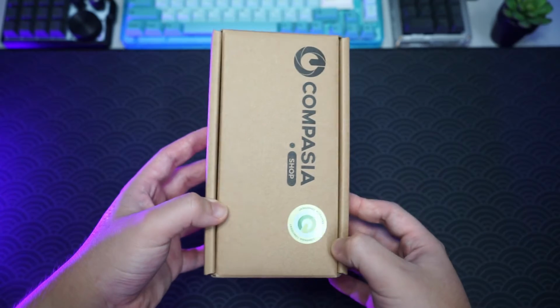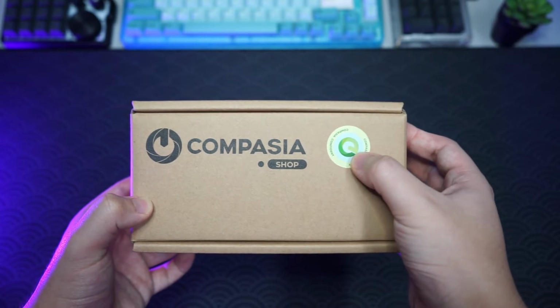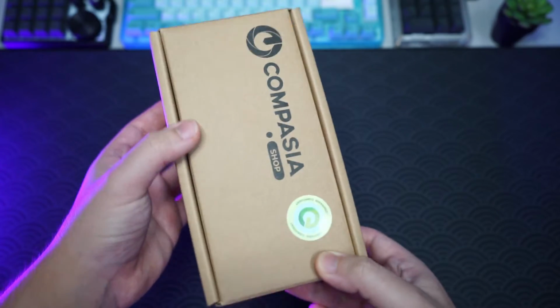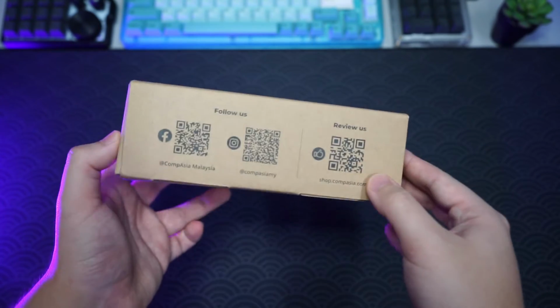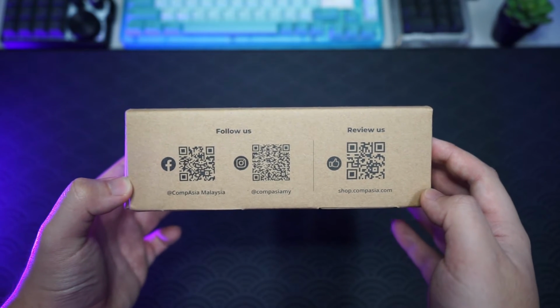But without further ado, let's check out the unboxing experience first of this iPhone 12. Alright, so taking a look at the box, CompAsia do have their own box which is very professional, and on it is a CompAsia confidence sticker. That means that this device right here in this box has passed their 32 steps of quality checks by their qualified technicians. And on the side of the box, you can see these 3 QR codes right here which actually link to their social medias and to their website, so you can check them out if you want to.